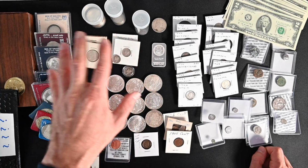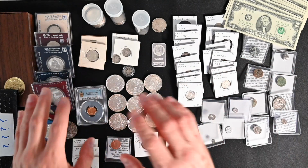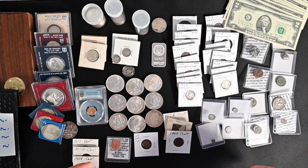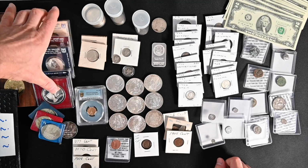That's the whole idea behind the $15 buy it nows. Everything else is going to be starting at $1. So I've said that a million times, you're probably sick of hearing it, but let's just go section by section and see what we've got. By the way, there's gonna be lots of other stuff too. This is just the main stuff that I'm gonna be selling at this auction.